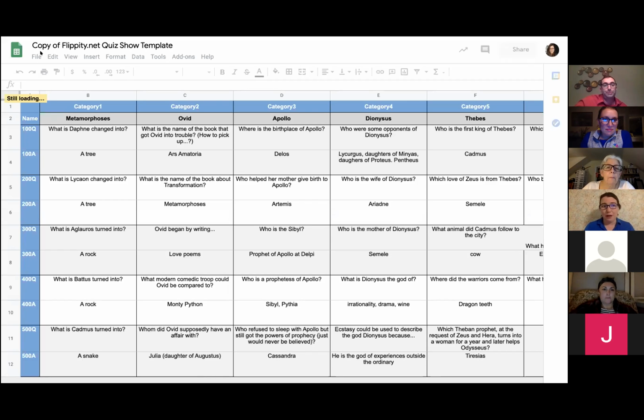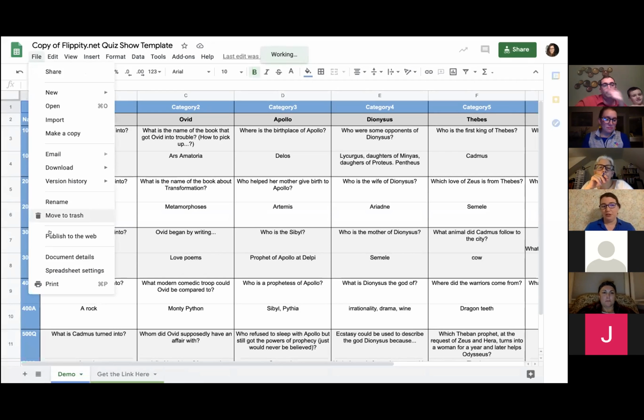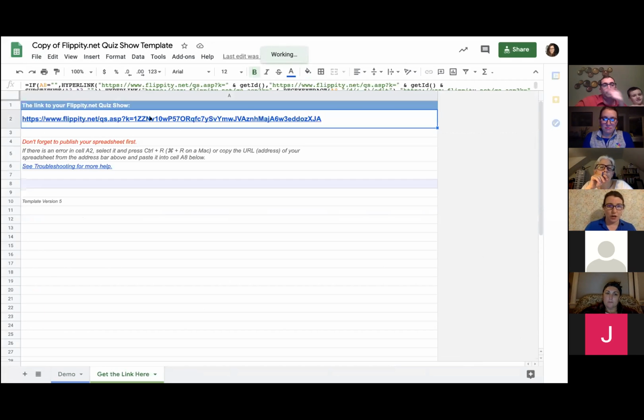Then you have to publish it to the web. And you do that by going to File and Publish to the web, which is pretty easy. Then it gives you a link under Get Link Here. And you can go to that link and it'll show you the game board. And it's basically like a Jeopardy game.